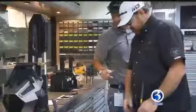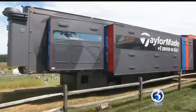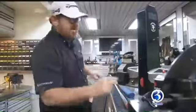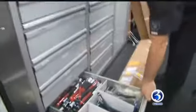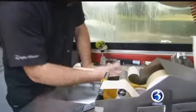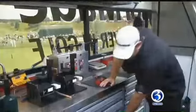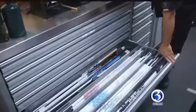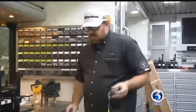I found out. From mid-January to the end of October, this is where you can find Wade Lyles. It's very comfortable for the players to come in here and get whatever they need done. Wade has been with TaylorMade since 1987. He's never been much of a golfer himself, but says he was drawn to the art of the sport. They get to tell me their perfect golf club, and now what I'm going to do is use the parts in this trailer, and I'm going to build that perfect club they're looking for. Not only build it, but do it in 5 minutes.